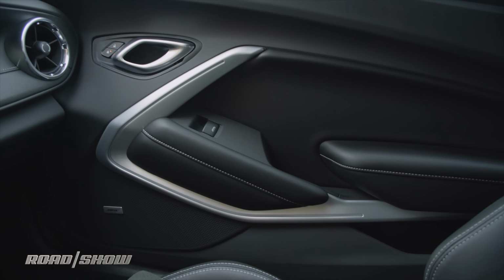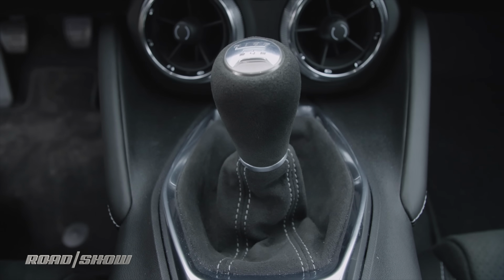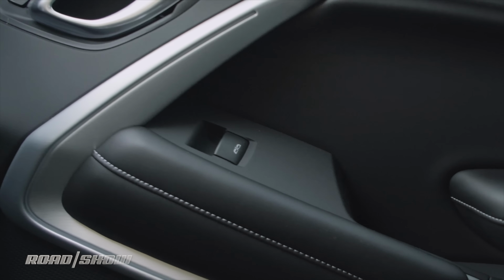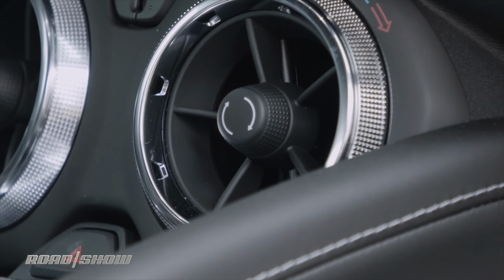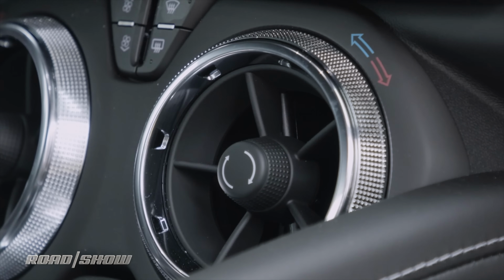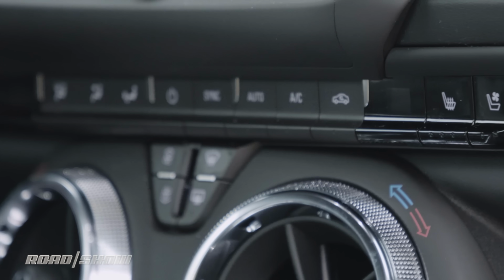Material quality is all over the place. I really enjoy the leather on the doors, and the suede feels pretty nice, but all the plastic in the interior feels like it was made from leftover tubs from the Container Store. That said, I do appreciate the clever way that Chevy integrates the temperature dial into the climate vents down here, and I also appreciate the myriad of physical buttons for, well, just about anything you need.